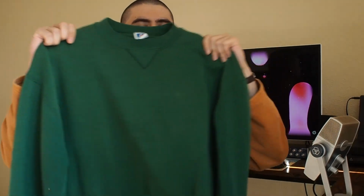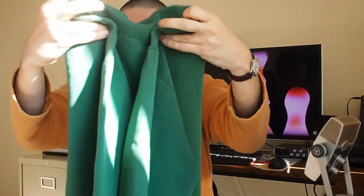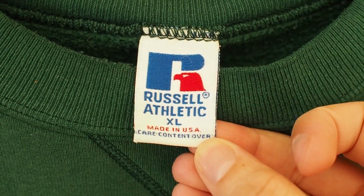Russell Athletic on this forest green, this Made in USA crew neck. These things are just a classic in the vintage community, a classic wardrobe staple, really good quality vintage crew necks and hoodies. This thing's sweet. It's got a lot of nice distressing, the nice single V in the front. Nicely faded, a little stained up, but it should wash out nicely.